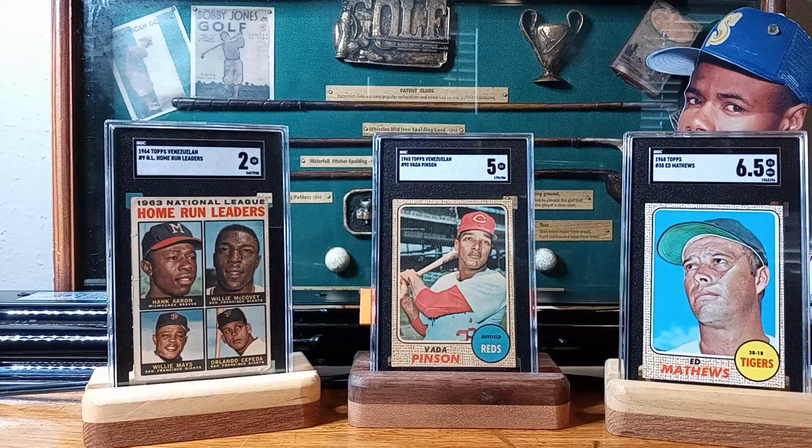I think it's pretty safe to say the place I'm getting the Vennies has been a good connection. So I'm going to continue that.